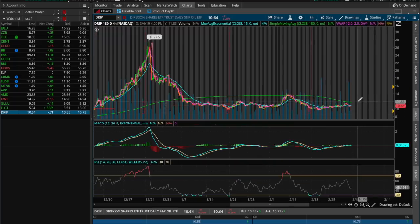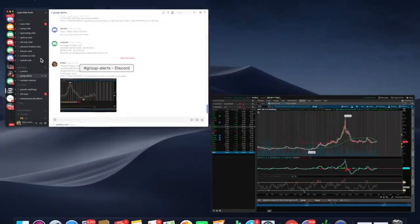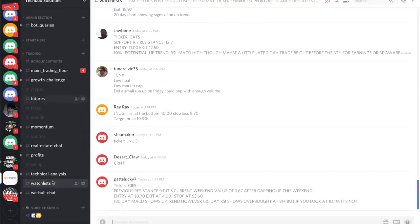So again, I still think it's very early to tell if this thing's going to continue to sell off or if it's going to push right back up. I'd say this is at a critical point, and just playing it day by day would make the most sense. But as of right now, the SMA line is pointing down, so it would definitely be more in favor of ticker symbol GUSH. So those are the breakdowns for the ones in the Learn Plan Profit watch list.